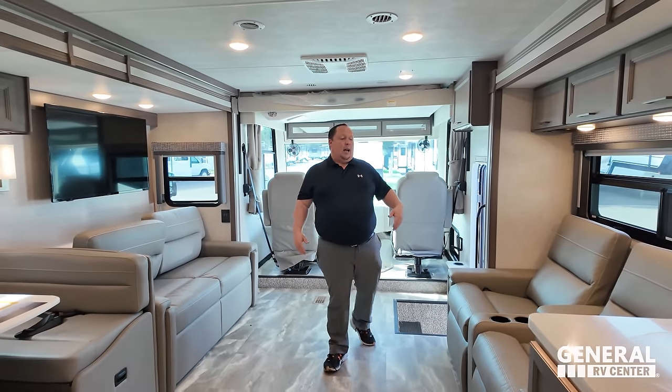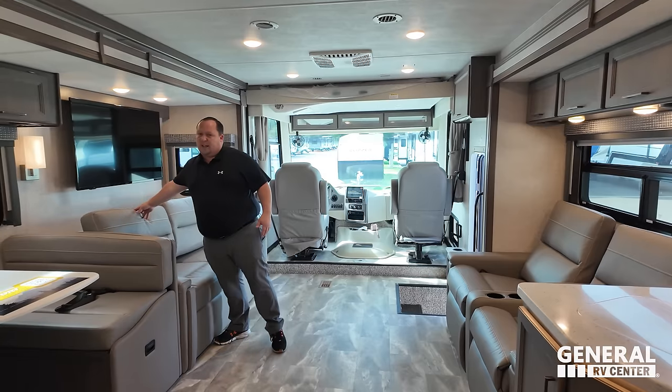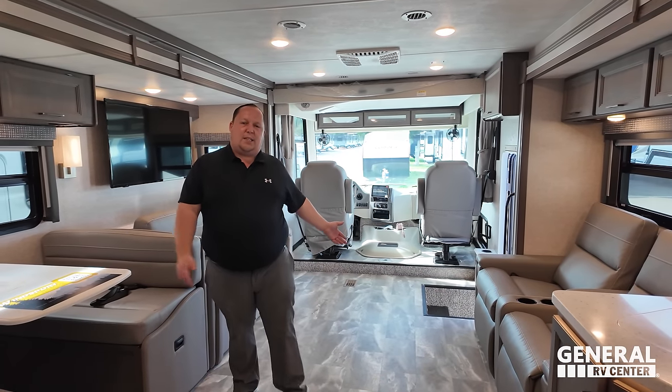Okay, first and foremost, this huge slide house. I like it, I love it, I want some more of it. I like the theater seats across from the sofa and the entertainment center. And just how big and spacious it is. That is like number one.